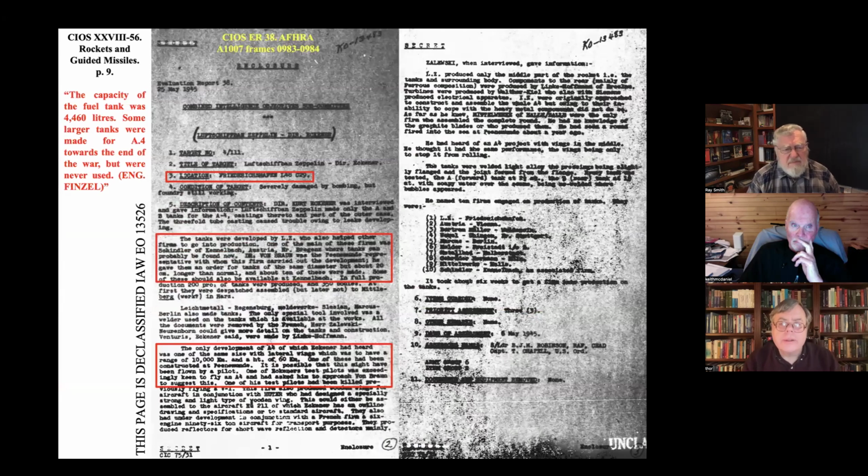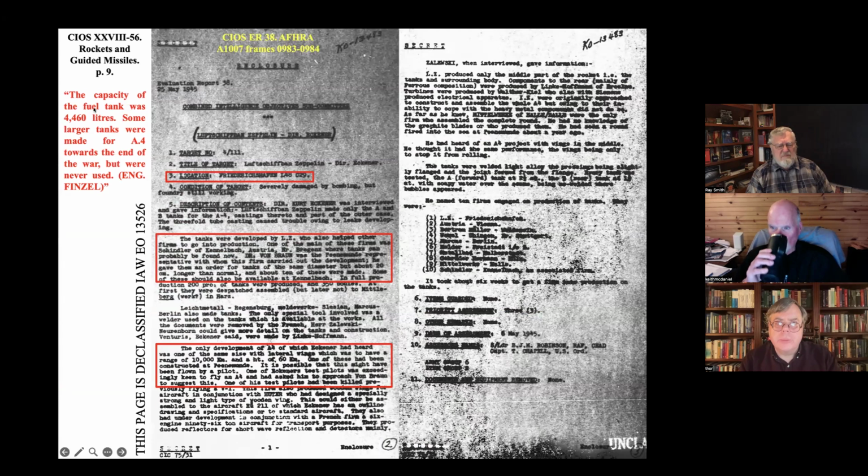And then after the war, Allied investigators went to Friedrichshafen and other places, and they found evidence that these things were built. So here from a post-war investigative CIOS report, they talked to people on the ground in Friedrichshafen, and the German engineers said, yes, well, during the war, we were building rockets with longer propellant tanks. But of course, we never intended to actually use those rockets. No, we were perfectly innocent.